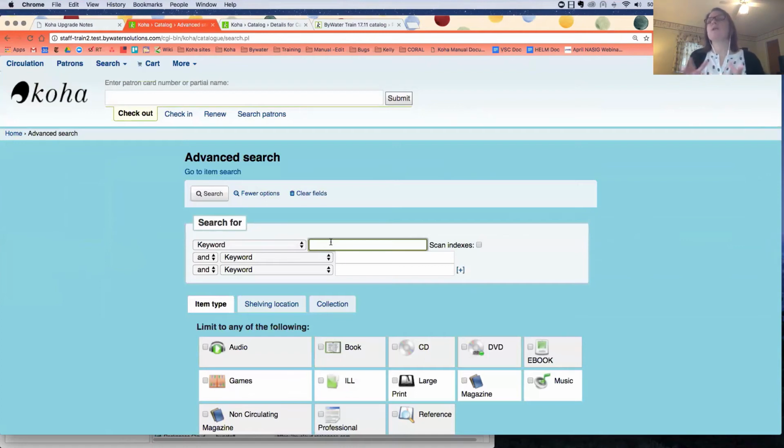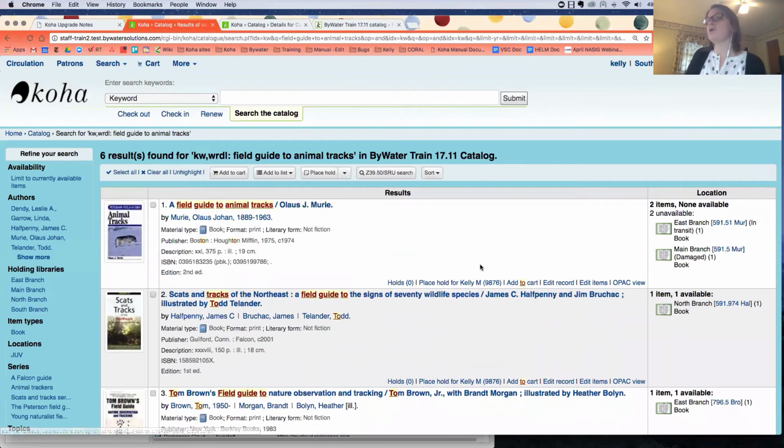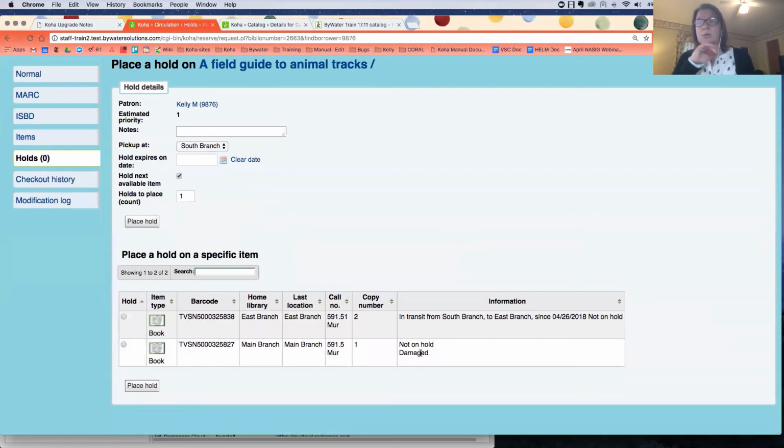If a patron wanted to put an item on hold, however, it was damaged prior to 1711, that would not show up in the hold screen. Now, if you go to place a hold on an item and it's damaged, it will actually tell you in the staff side, which I actually didn't know it didn't do, but now that I know it didn't, this is great. So if I go ahead and search an item in the catalog and say, yep, this is the hold that I wanted to place a hold for, if I go ahead and click that, I can actually see now in this hold screen that it is damaged. And I probably wouldn't want to put it on hold.